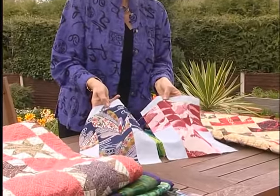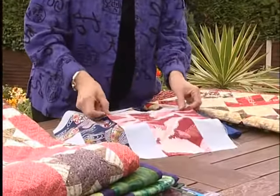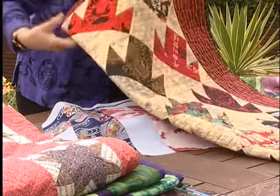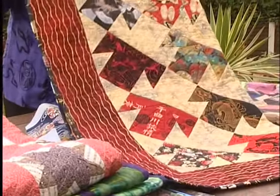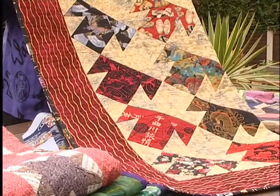That's another good reason to buy fabric, isn't it? Just make your stash bigger. It makes a collection. And here's a quilt I made based on the kimonos. It's the tea block. Once again, that was from a collection of Japanese fabric.